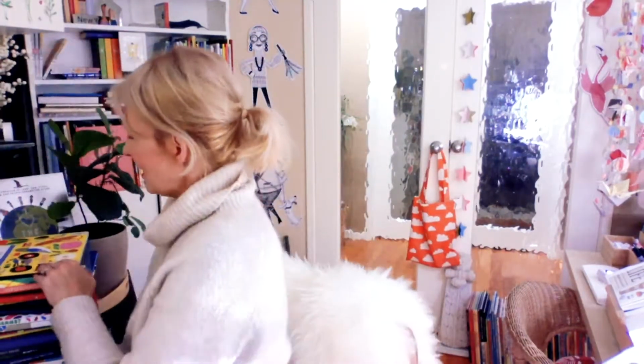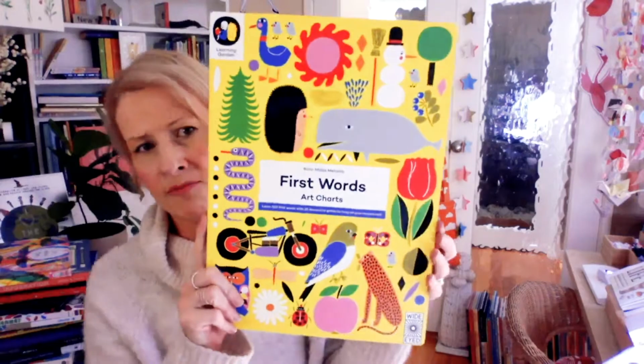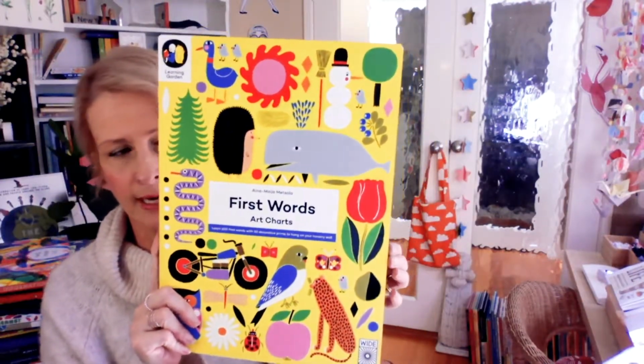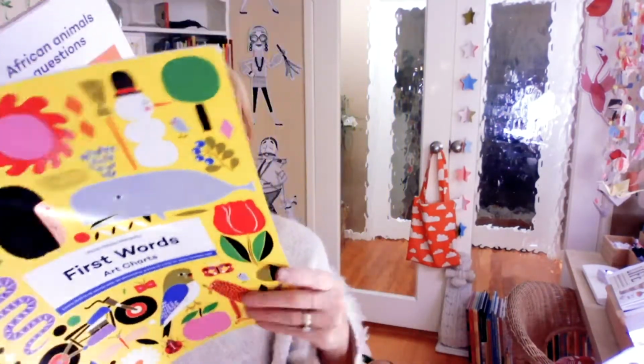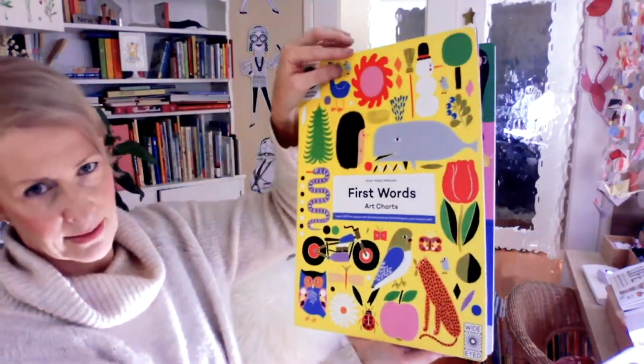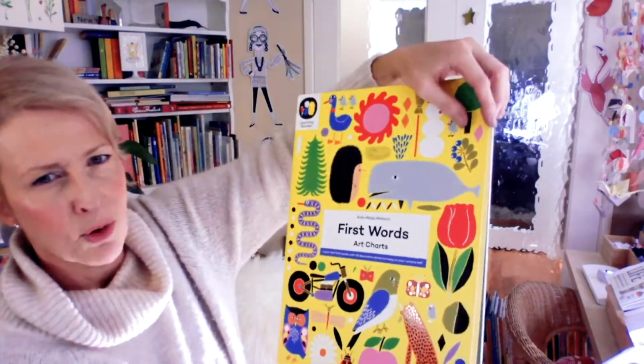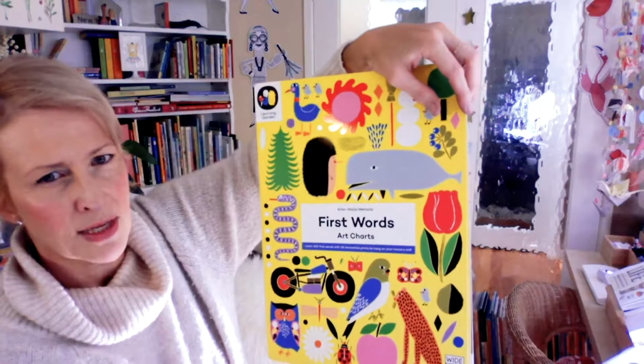Next. First Word, Art Charts. So this one is by Wide-Eyed Editions. And I love, love, love their books. I have most of their books for very young readers. The cover is board, but the pages aren't board, but they are nice and thick. Lovely rounded edges, beautiful colourways. You can see the spot UV on the front there on some of the illustrations.